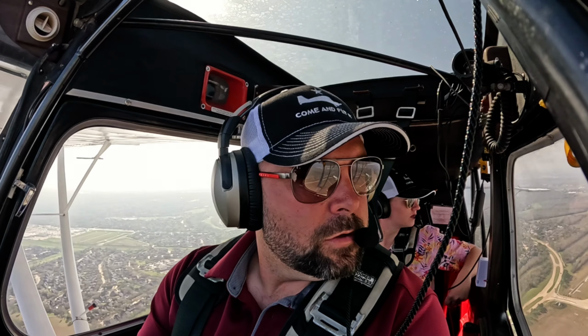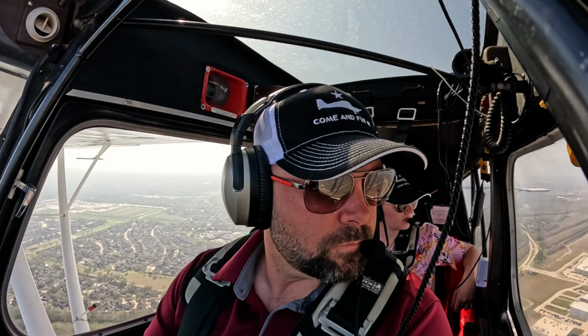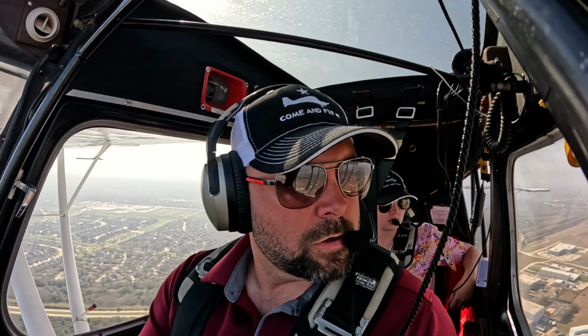Pretty good. Ellington Tower, 5 Kilo Delta, midfield left downwind. Number 5 Kilo Delta, runway 17 right, wind 240 at 10, cleared to land. Cleared to land, 17 right, 5 Kilo Delta.